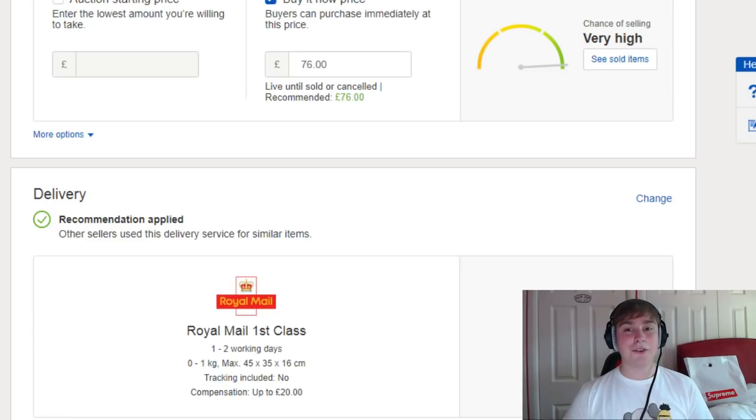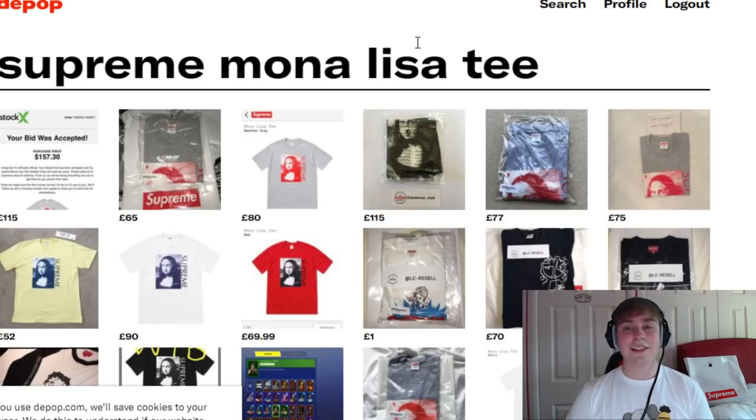They will tell you when the fee is due, which is normally like 30 days after, but they will always send you the full amount and then you'll have to pay the fee afterwards. But yeah, if I sold this for £76, including the shipping, I'd get £70 or nearly £71 back, which would be about a £29 profit on the tea, which isn't too bad to basically get double the money of the retail back. So that's eBay covered.